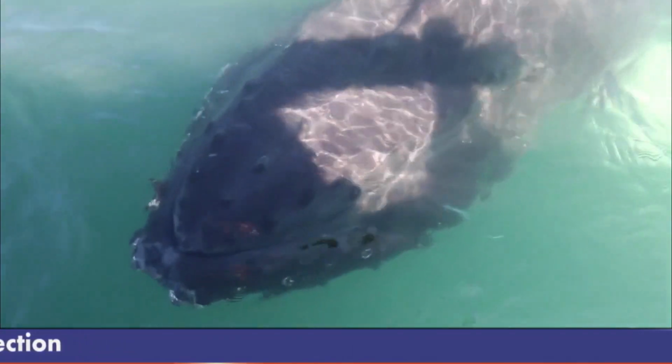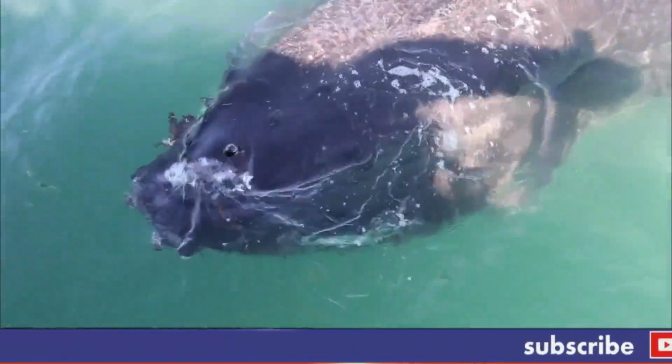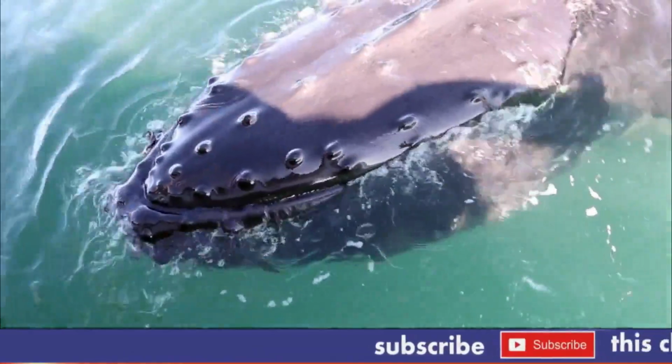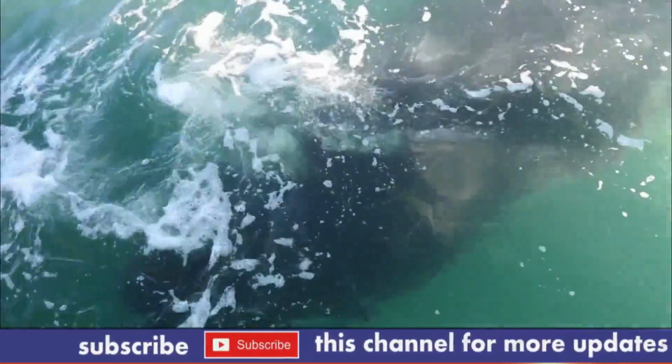Whale watching in Keflavik. One of the best places in Iceland to whale watch is the small northern town of Keflavik. Keflavik, nicknamed the whale-watching capital of Europe, sits by Skjálfandi Bay.